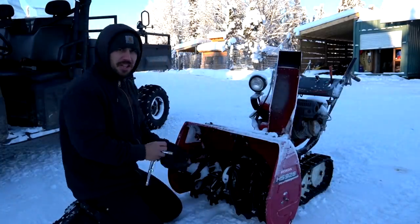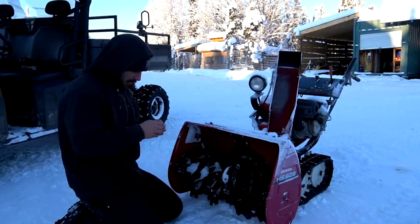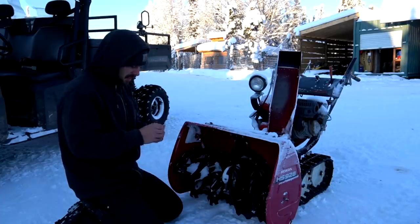Well, we broke our first shear bolt of the season. Hit a piece of wood, or Arielle did, but you pretty much need to have a box of these on hand.